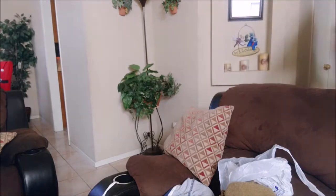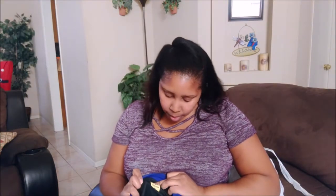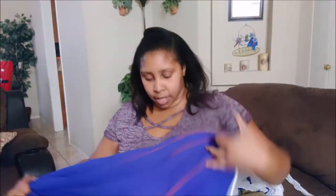And then I got this jacket. Give me just a second, I put it over here for some reason. And this is a Volcom jacket. And it's a men's jacket as well. And it's in an extra large. It's a nice jacket. Pockets. Big jacket too. Keep you warm. So guys, I think I'm done.